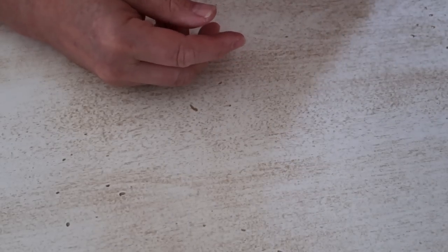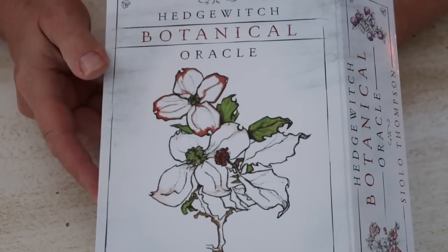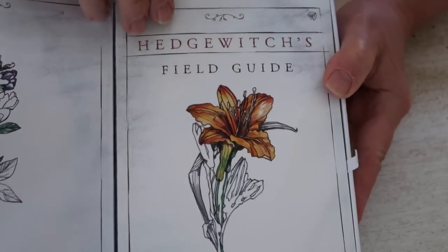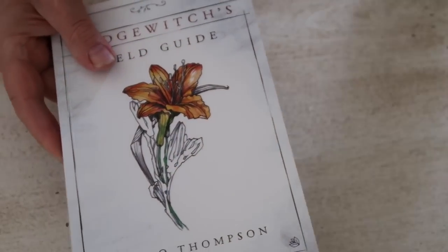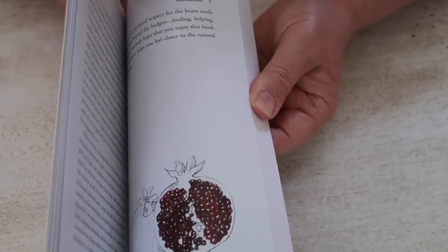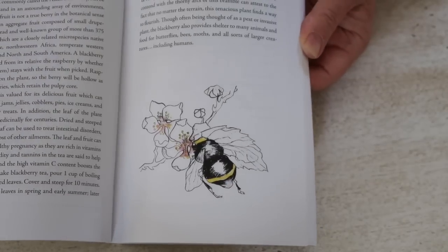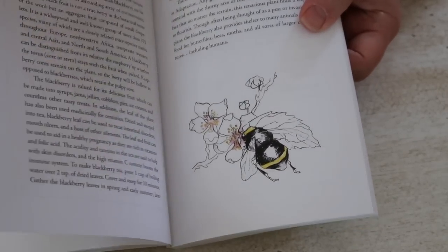If you want to see a full walkthrough of Siola's deck, I have done a video on that. I have several deck comparison videos, and I've used the Hedgewitch Botanical in many of those. It also comes with a fantastic guidebook. This is one of my favorite guidebooks from all of the ones that you will see here. And just like the cards, the guidebook has all this wonderful white space, and the sparing use of color is so very effective. And there is original art in the guidebook.